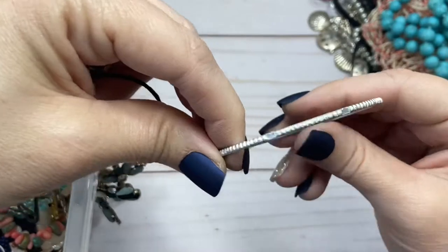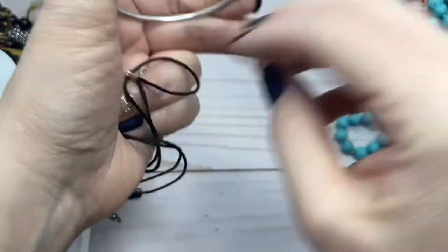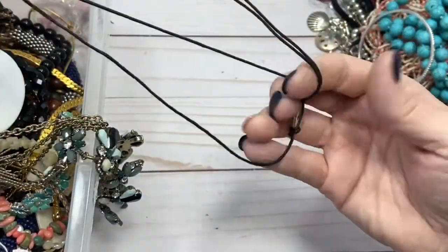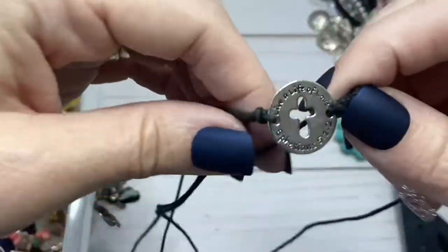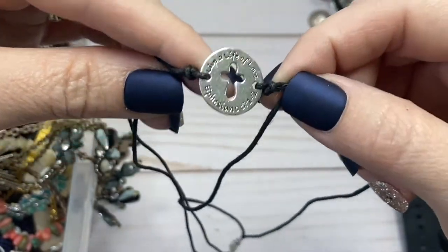Here's just a cheapy, that's really small too. I think that's a kid's bangle bracelet. $1. I'll go to craft. Same with this piece. We'll go to craft or my religious lot. It does say live a life of love with a verse.